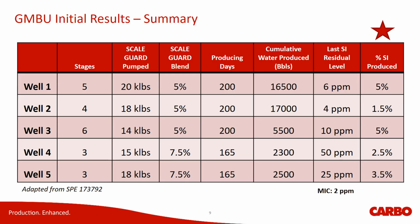Now we saw this on multiple wells, and what I'm going to do is just summarize them for you here. I know this is a busy chart, but again, 3 to 6 stages per well. This is the amount of SCALEGUARD that was pumped total, which represented anywhere from 5 to 7.5%, just like we talked about before. Now, if we take each one of those plots like I just showed you, and we look at the endpoint, so in this case, 3 of the wells had produced 200 days, and 2 of the wells had produced for 165 days.